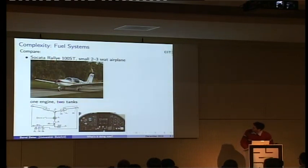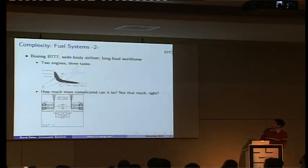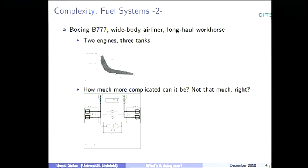We haven't got the airplane yet because the weather was too bad for the ferry flight, but we will soon. Okay, just for comparison, there's the Boeing 777, which is so far one of the safest airliners to fly.